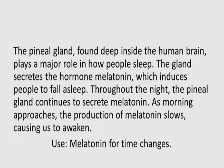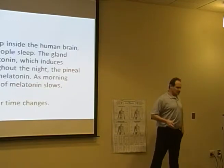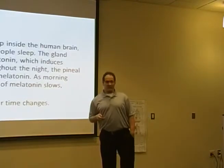With sleep, the pineal gland, which is in the brain, releases melatonin. Then melatonin induces people to fall asleep. When melatonin wears off, most of the people awaken. Most people use melatonin to sleep. I haven't had much success with it. And the reason is that melatonin is more for transition times, going from time zone to time zone. It works the best for changing time zones. So people take melatonin for sleep. It might work, everybody's a little bit different, but I use it mostly for time zones. There's other things you can use that are better than melatonin for sleep.